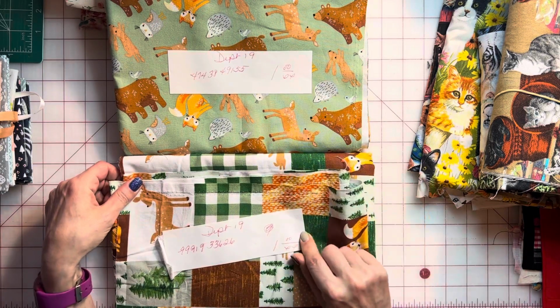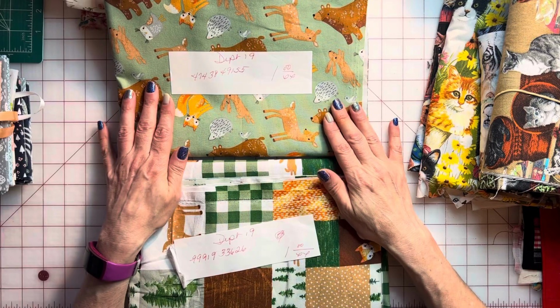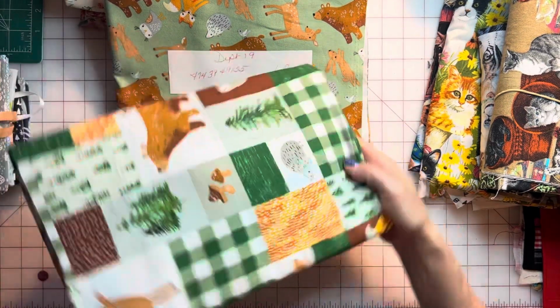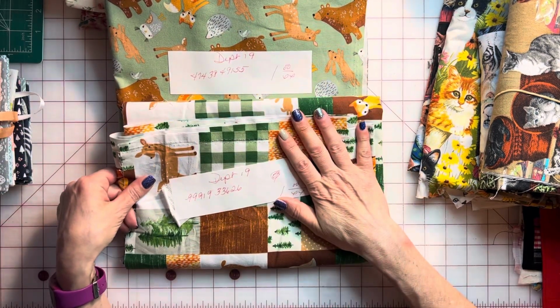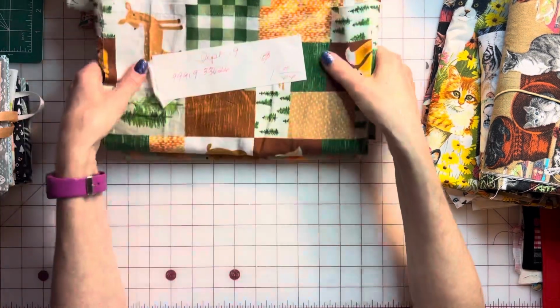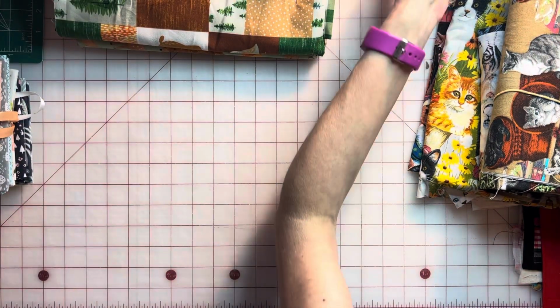She charged me $1 for both of these. So for almost 4 yards of brand new, beautiful, stunning fabric, if you could see here, I paid $2. And I left the price on here because I had to share it with you guys. This is so much fun. Okay. That makes a fabric haul a fabric haul.